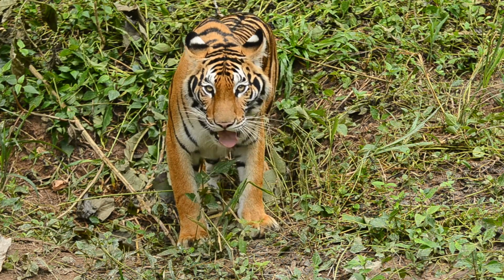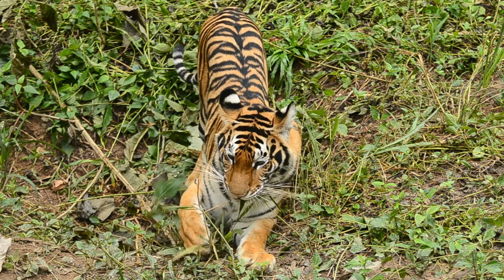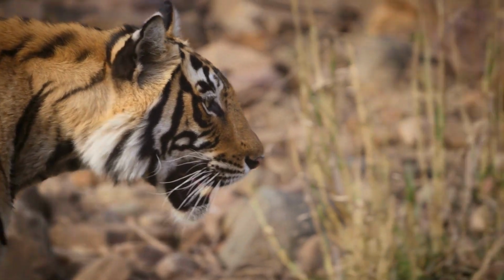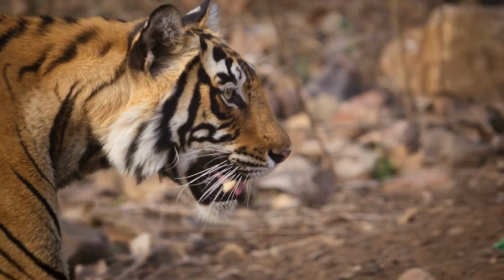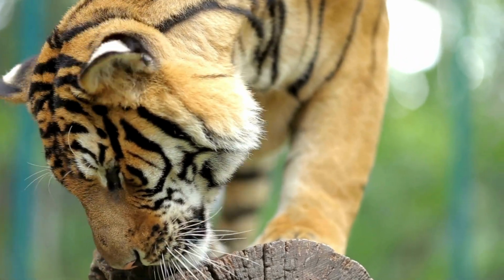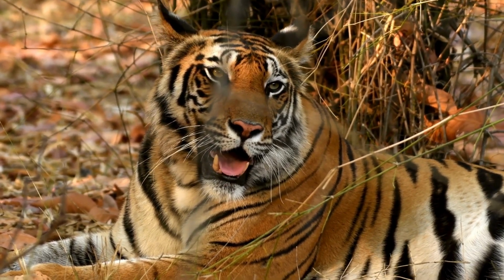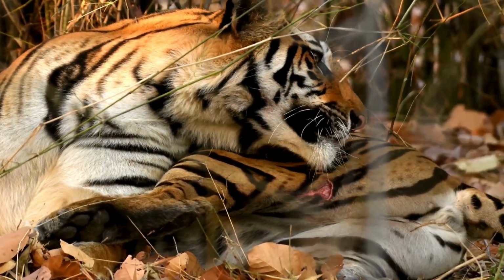Poaching, driven by demand for tiger parts in traditional medicine, continues to be a grave threat despite international bans and protective legislation. There is, however, hope. Conservationists and governments across the tiger's range are stepping up efforts to protect these iconic animals. India, in particular, has launched several initiatives to safeguard its tigers, including the establishment of tiger reserves, stricter anti-poaching laws, and the relocation of human settlements away from critical tiger habitats.